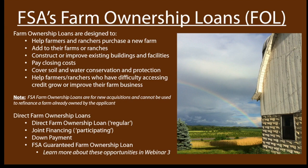Now, there are a couple of different types of farm ownership loans. We'll go into them a little bit more in a minute, but just so that you've had an opportunity to look at the different options, there are direct farm ownership loans, which are kind of the regular version, joint financing, which is also known as participating, and then there are down payment loans, and FSA will guarantee farm ownership loans through a commercial lender. We'll talk about that a lot more in Webinar 3, but for now it's good to know that that's an option if you've had a hard time accessing commercial loans up to this point.